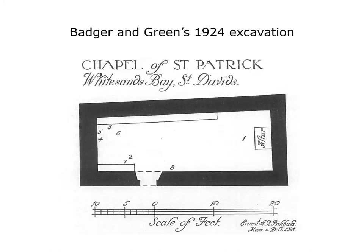So after this, basically the chapel was left. There are occasional references before this time, until it was excavated by Badger and Green in 1924. They basically excavated the interior of the chapel.